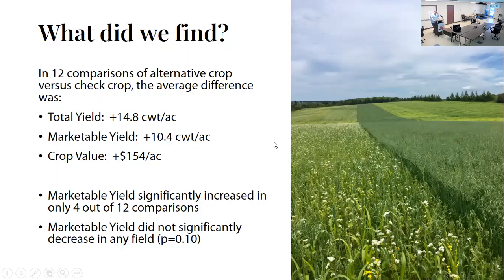So in 12 comparisons of alternative crops versus check crops, the average difference between those two was about 1,500 hundredweight an acre in total yield, and about 1,000 hundredweight an acre in marketable yield, with a crop value of about $154 an acre. As I said, this is just the trend over all these fields and all these comparisons. I'm not saying that this is statistically significant. This is just looking at what we saw overall.